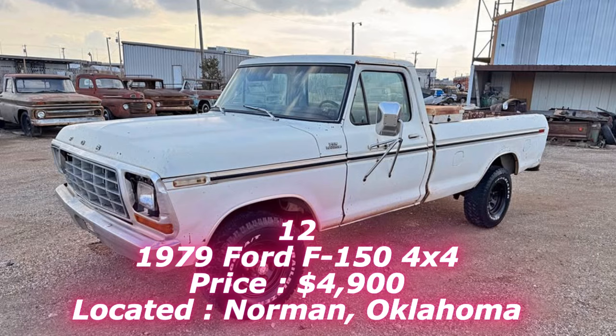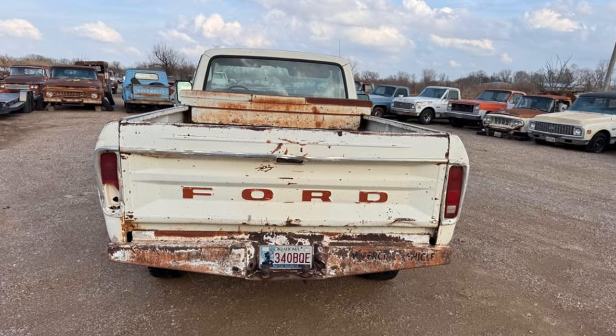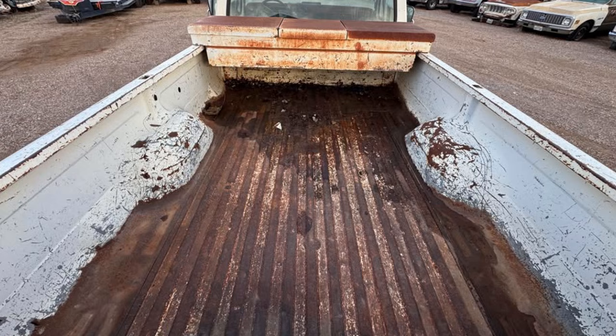Number 12. 1979 Ford F-150 4x4. Price $4,900. Located Norman, Oklahoma. Here's a classic American off-road legend, the 1979 Ford F-150 4x4. Trucks from the late 1970s Ford lineup are incredibly popular today thanks to their rugged durability and timeless square-body styling.